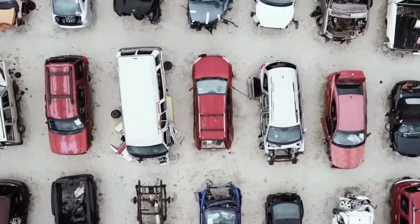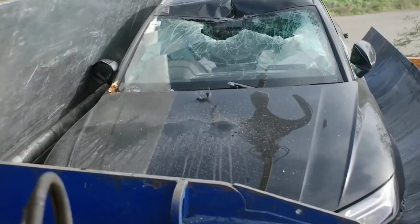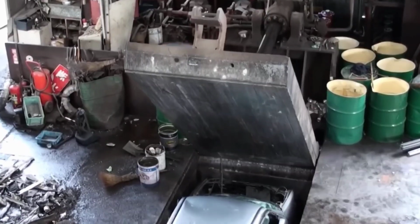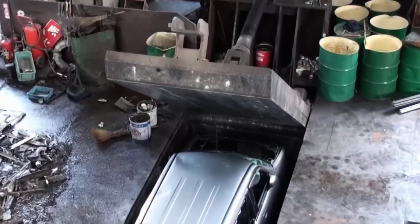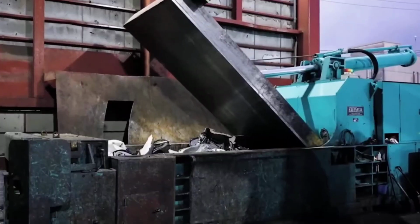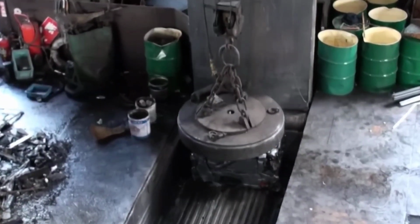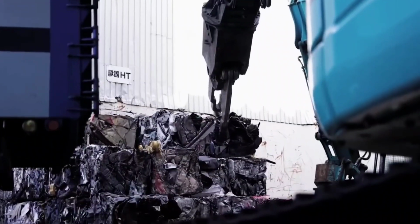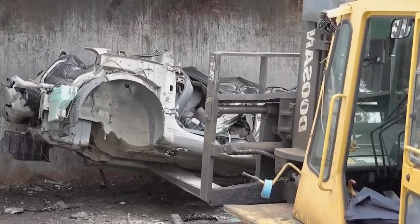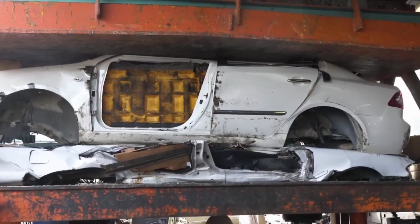Depending on the technology, this process can be carried out on different types of machines, each designed with a specific purpose. With a car baler, the frame is compressed into a dense, cube-shaped steel bale. These high-density blocks are easy to stack, store, and transport. Modern industrial balers can handle 25 to 40 cars per hour, making them ideal for large-scale facilities that need efficient storage before shredding.